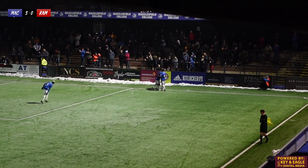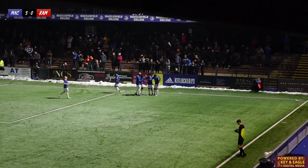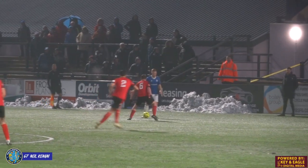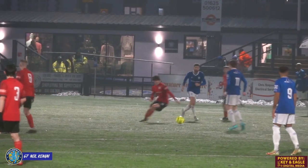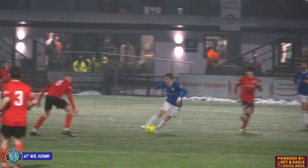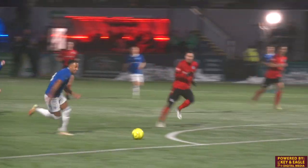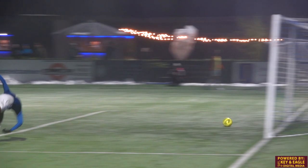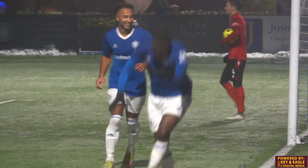He just upped the tempo there so well, the Silkmen, with Berry playing it in through to Nicky Maynard, and then just the slightest touch off Maynard through to Kengni, who slotted the ball well, first time past Harry Turner's goal, and that really should put it out of sight now for the Silkmen. 3-0 at theleasing.com. Absolutely, yeah, really pleased as well for Neil Kengni there. He's notched his ninth goal of the season in all competitions.